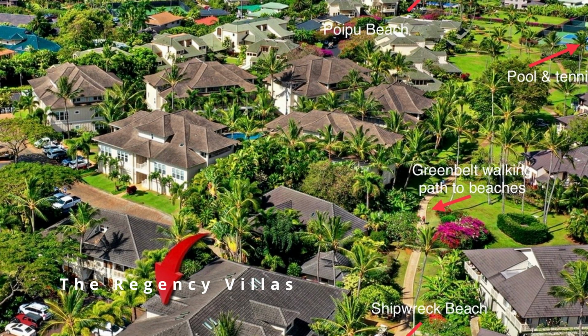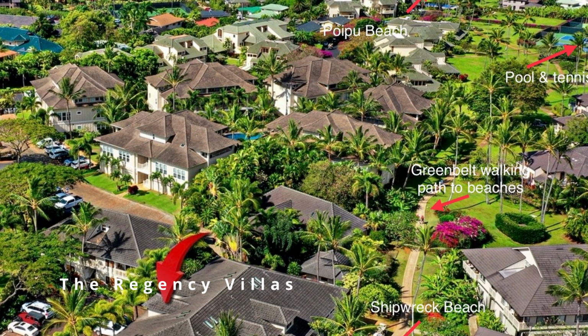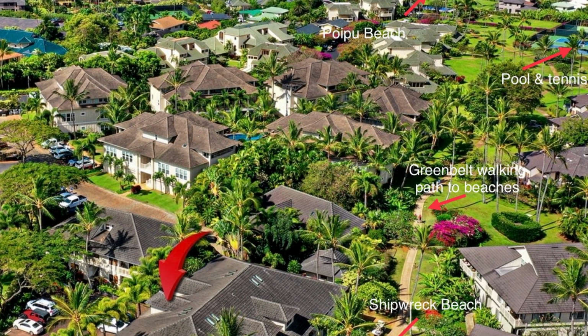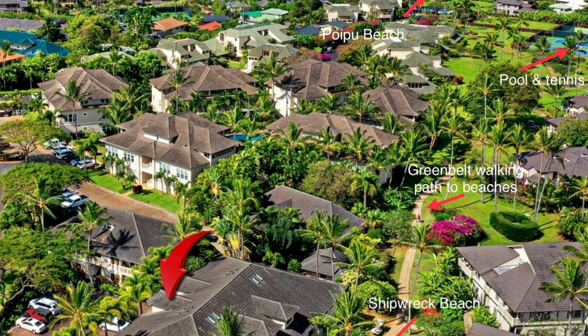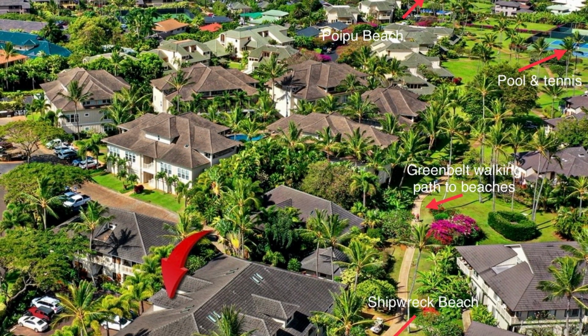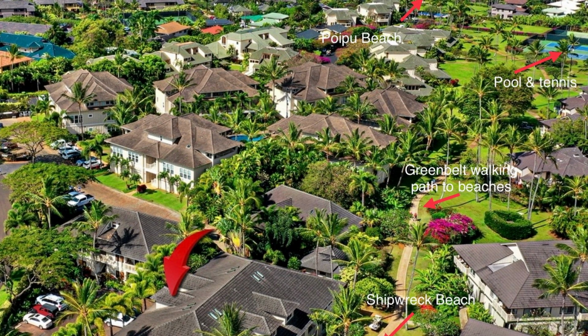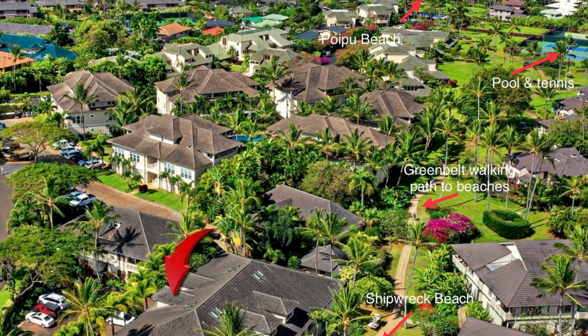The next community that this builder built was the Regency Villas. They took the Regency model and they made it nicer. So the Regency Villas are nicer. It's also a smaller community, but everything is elevated or upgraded. Better fixtures, issues they found with the first floor plan, they've tweaked. Regency is kind of your standard, normal quality. If you want something a little nicer, Regency Villas is a good option.